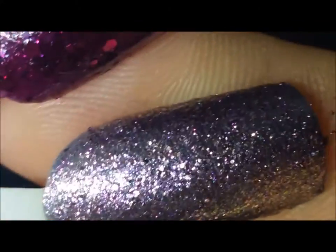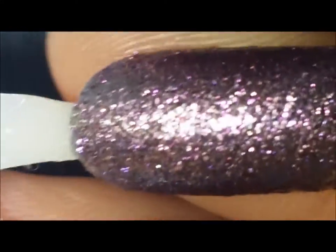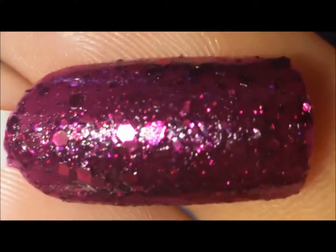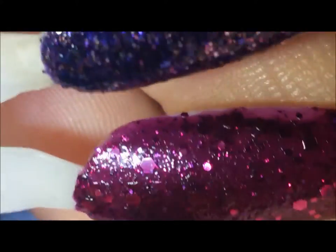Here is Who's That Girl. And this is a little textury, so you will need a good top coat. I forgot the name of this. Sorry, guys. To rule or not to rule. And this doesn't dry that chunky, but it does. So you still will need a good thick top coat. Okay, so that's to rule or not to rule.